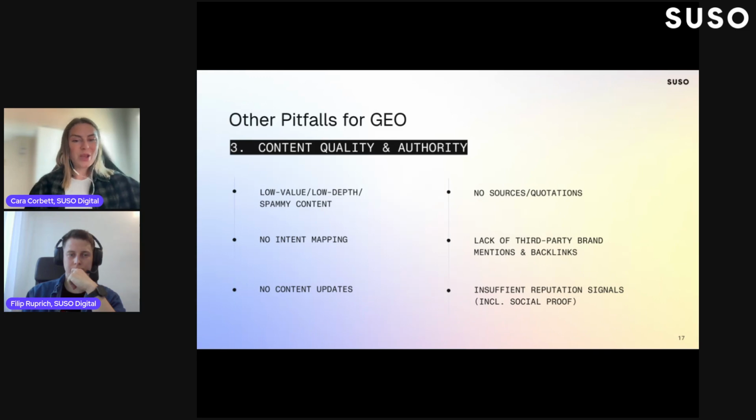So the question we always have to answer at the start of a project is, how do we actually prove to the client which part of this system needs attention? How do we know if it's a technical crawl error or maybe a lack of brand authority? And to solve that, we had to build a way to measure the invisible, which leads us to our AI visibility checker, which is a really cool tool that we have built in-house.